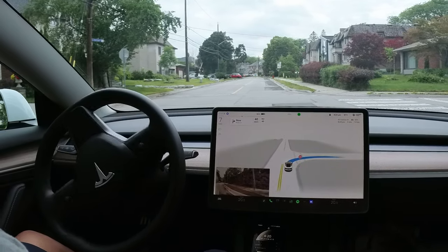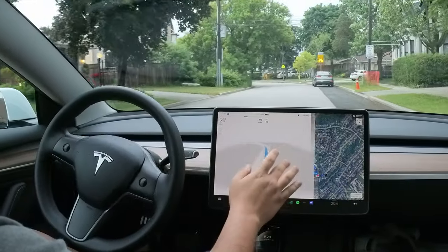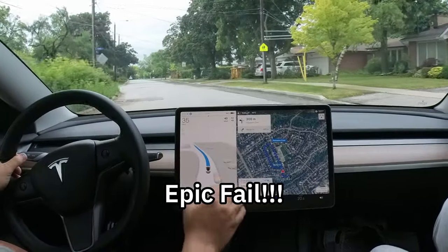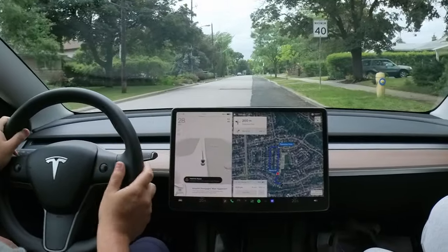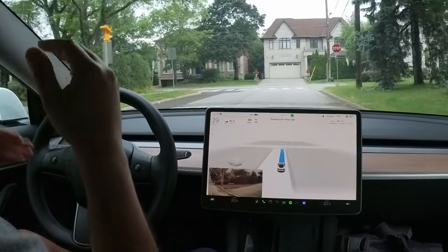Actually, hold on. I think it might be trying to turn around. I hope not. I think it is. Oh, yeah. Boy. Fail. Okay, never mind. That's an L. Let's restart. There we go again. So we're going to have to do like a cross-dissolve. And... Okay, so we are back on track here.